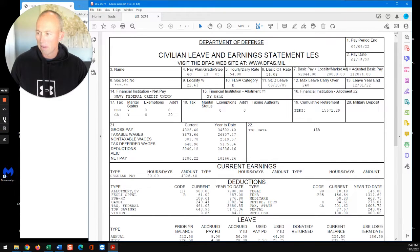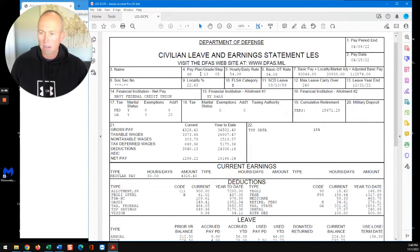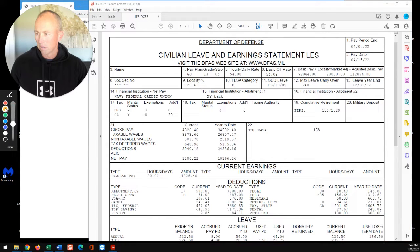So up here at the top, you've got your pay grade. You can look at your hourly rate here if you want to, but it's not really important for anything. Basic pay, over here, is what you're going to look at for retirement purposes for your high 3. The number that you're looking at is this right here, and that's going to be your basic pay plus locality adjustment. Things like overtime and differential are not included in your high 3 for retirement purposes.